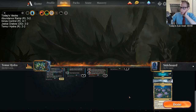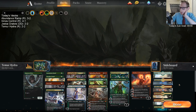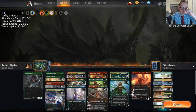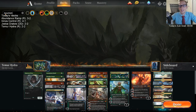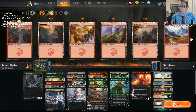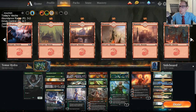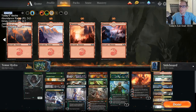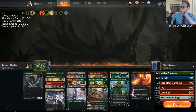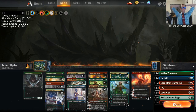The Lotus Field wasn't that impressive. If I wouldn't play a Lotus Field, I would be playing Basic Mountain. That would be the land over Lotus Field. We wanted to try out Lotus Field, but it wasn't really anything we ever wanted. Basic Mountain would be the land if you don't want to put a Lotus Field in there. But pretty sweet deck. Pretty fun one to play. It's a fun deck.